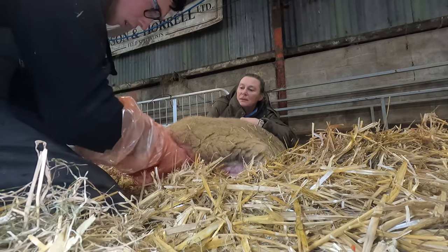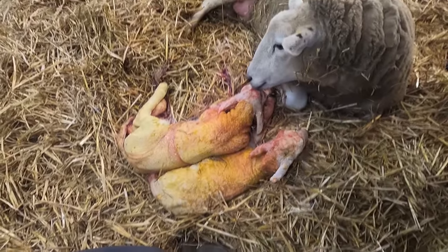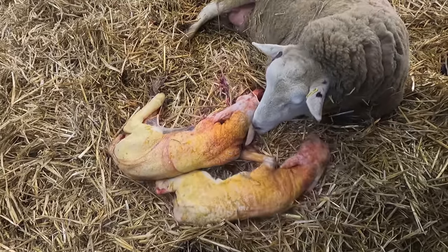And unfortunately, for some reason again, the camera cut out. But as you can see here, I was struggling to get him out, but eventually, after a lot of patience, we got him out, and he was all safe and sound. Man, that was a hard lambing.